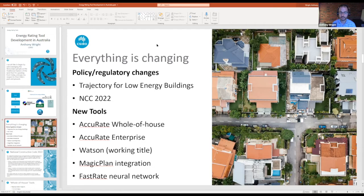We're also developing Accurate Enterprise. So Accurate is our benchmark software. We're moving that to the cloud, and the new name is Accurate Enterprise. That will allow a whole range of different services to be offered, including batch mode processing and stock modelling and so on.